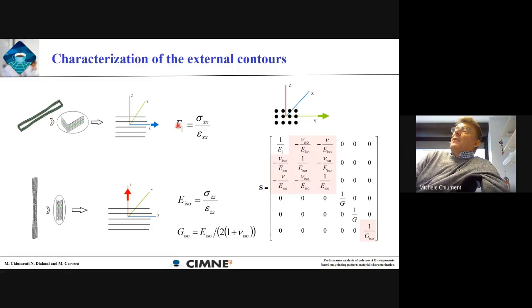So here you have, for instance, how to compute the Young modulus for aligned filaments. So you need the stress, you need the deformation in this direction. In the isotropic plane, you need, for instance, in the theta direction or in the Y direction, the sigma and the epsilon. And you can obtain the shear modulus within the isotropic plane with the standard formula. And then you need the 45-degree specimen to obtain the shear modulus for these two components here. Okay, so this is the shear modulus in the isotropic plane. This is the shear modulus in the other plane.